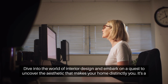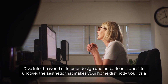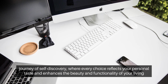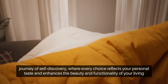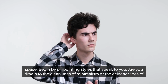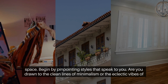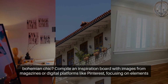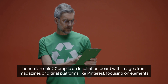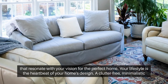Dive into the world of interior design and embark on a quest to uncover the aesthetic that makes your home distinctly you. It's a journey of self-discovery, where every choice reflects your personal taste and enhances the beauty and functionality of your living space. Begin by pinpointing styles that speak to you. Are you drawn to the clean lines of minimalism or the eclectic vibes of bohemian chic? Compile an inspiration board with images from magazines or digital platforms like Pinterest, focusing on elements that resonate with your vision for the perfect home.